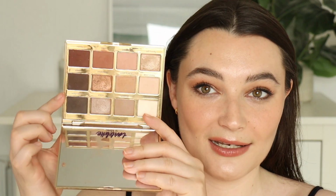You can get a really nice amount of depth with these shades here, but you've also got some nice shimmers if you want just like a really nice light spring look. So I think this would definitely be a palette that I would buy again. I think this is one of the best selling neutral palettes ever, and I can see why, because it's so easy, it's really versatile, you get a great range of colours to choose from. You get some mattes, some shimmers.